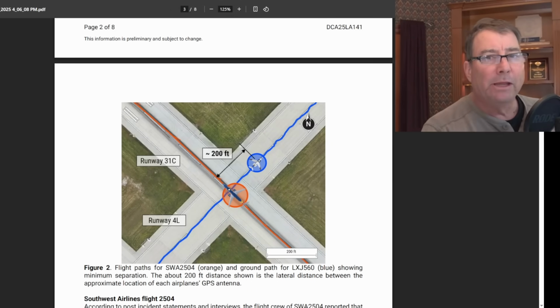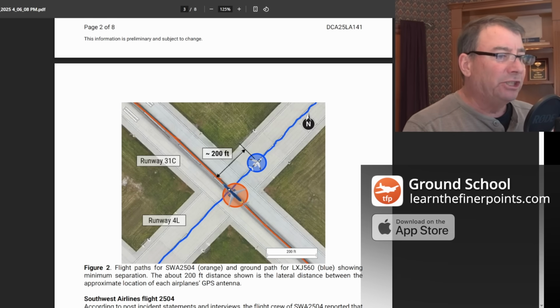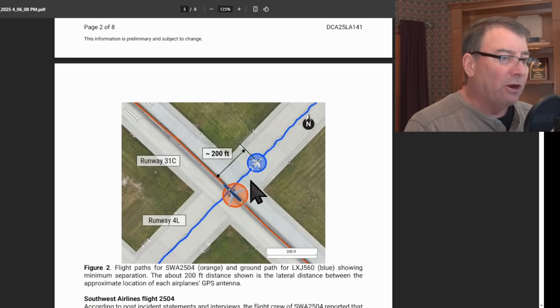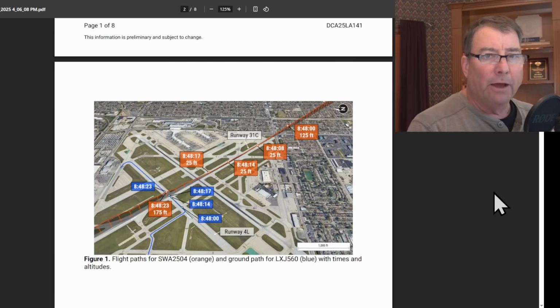The NTSB preliminary report is out on the runway incursion that occurred back on 25 February between the FlexJet and the Southwest Airlines jet, where the FlexJet crossed runway 31 center without a clearance, missing the Southwest jet landing by just 200 feet laterally and 175 feet vertically. Let's check it out.